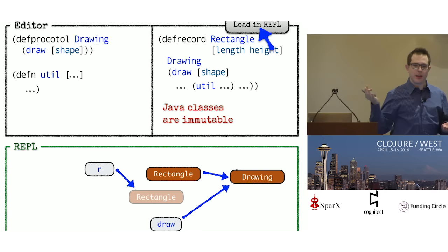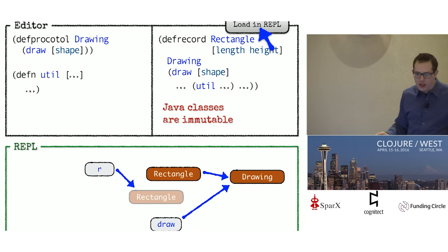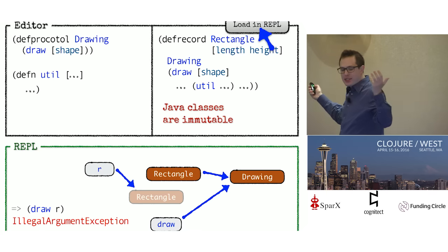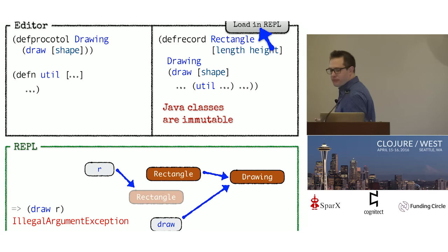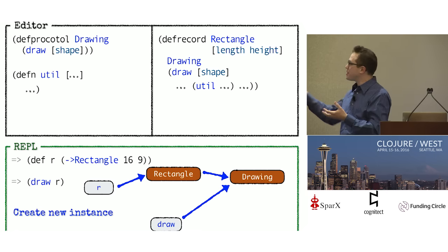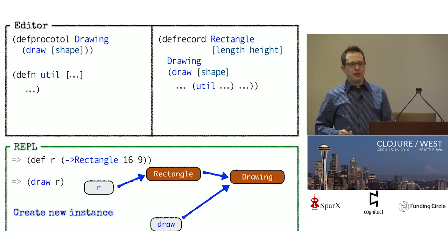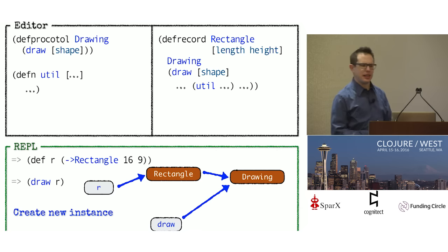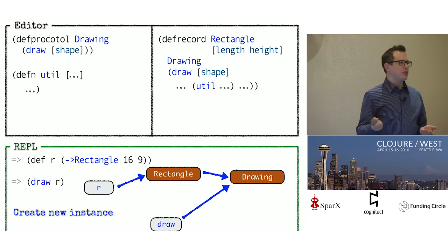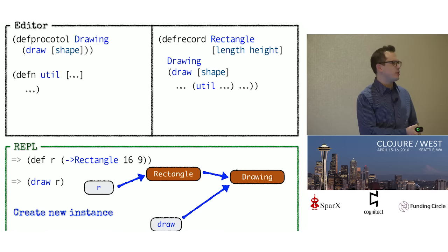Even after I evaluate the definition of rectangle again, I still can't change an immutable class. I can't replace it. So my instance R now refers to a class that is not connected to anything else. And I get the same error again. The only way out of this trap is to actually construct a new instance of the record after I've reloaded both the protocol and the record. So that's pretty complicated. And again, this happens because classes are immutable. So it turns out immutable things aren't always that easy to work with, especially when you want to change them.